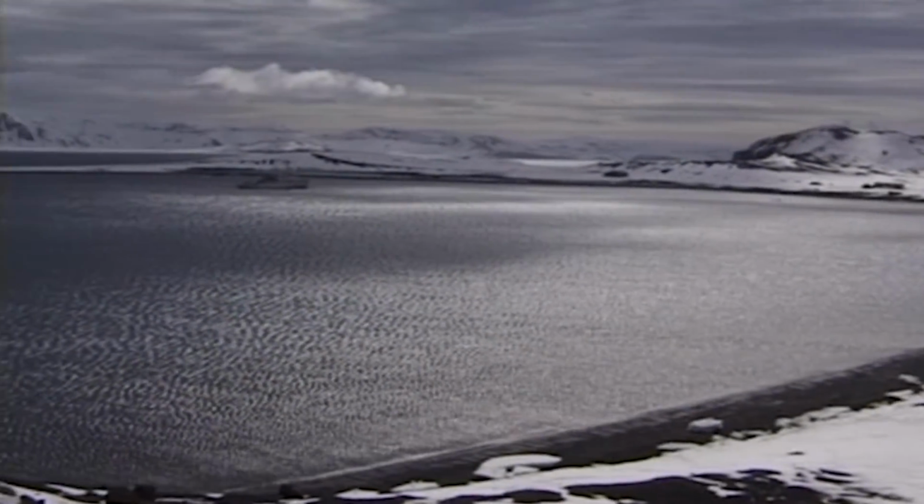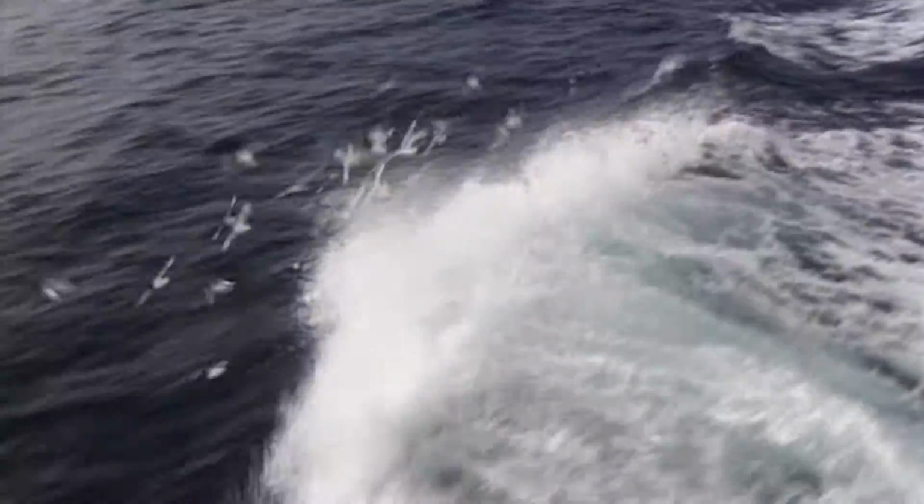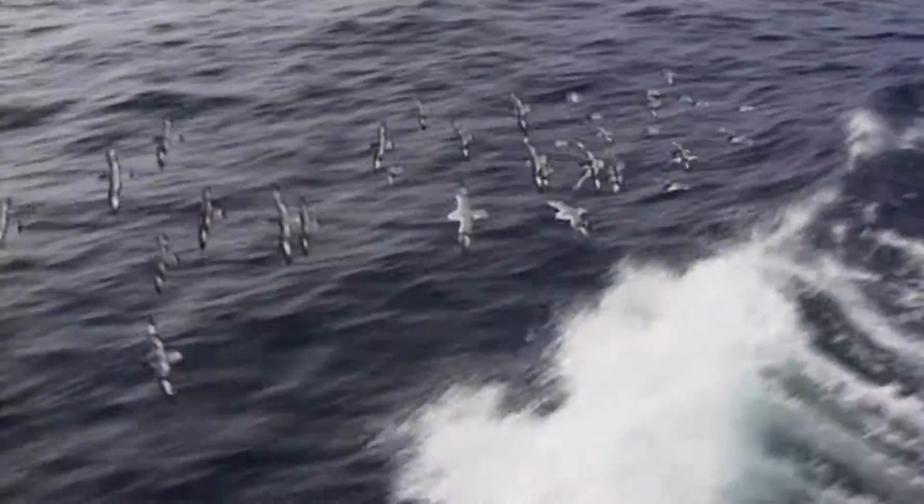True seabirds seem almost reluctant to come ashore, and they stay as short a time as necessary when they do. This is where pintados like to be. They seem to come alongside us almost for the fun of it, riding the bow wave. There's a southern fulmar too. Nice surprise, a rare Antarctic petrel.